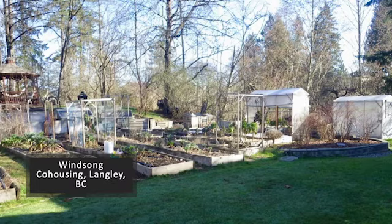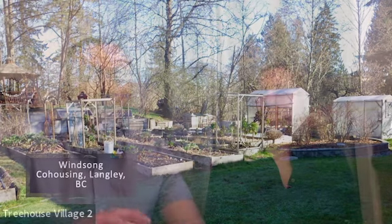And community gardens. These are the community gardens at Windsong Co-Housing in BC. And the idea is that there will be a variety of gardening type activities. Again, Treehouse Village is not an agricultural project, if you will. This is more about home gardening kind of scale, but certainly a lot of interest from our members around doing raised bed gardening, fruit and nut tree gardening, edible shrubs, and so on. So that's really where we are already eager to start doing some detailed planning work for those spaces.